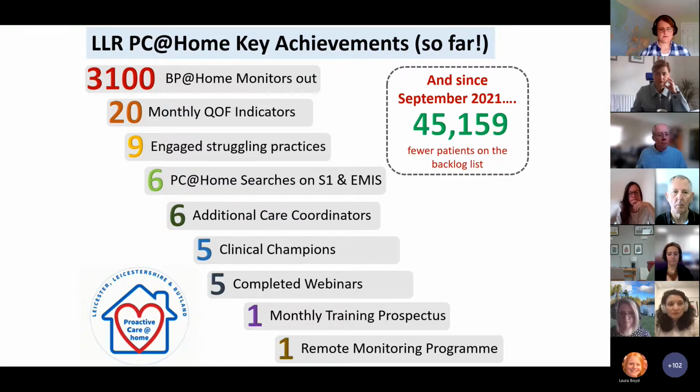And then something else that Rowan will mention is about webinars. So we've been training our wider workforce. We have a training prospectus that goes out, and we're also looking at more remote monitoring now as well.